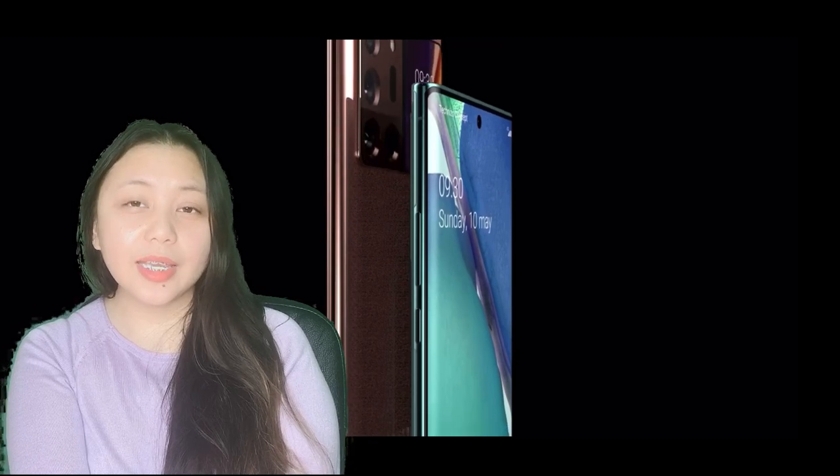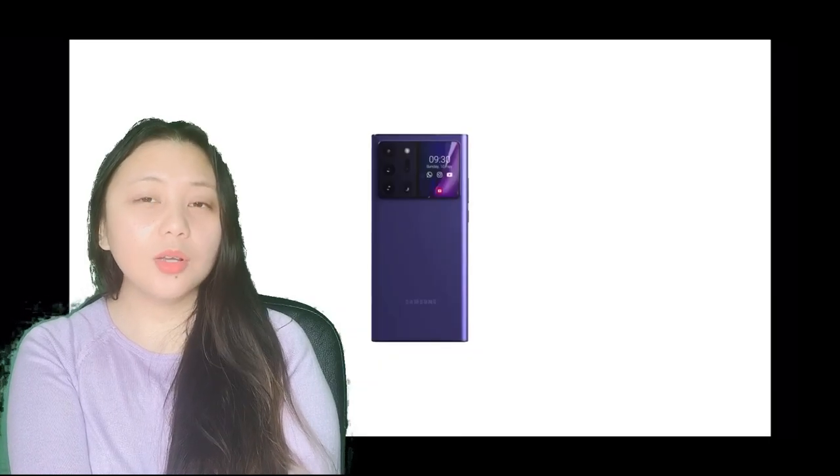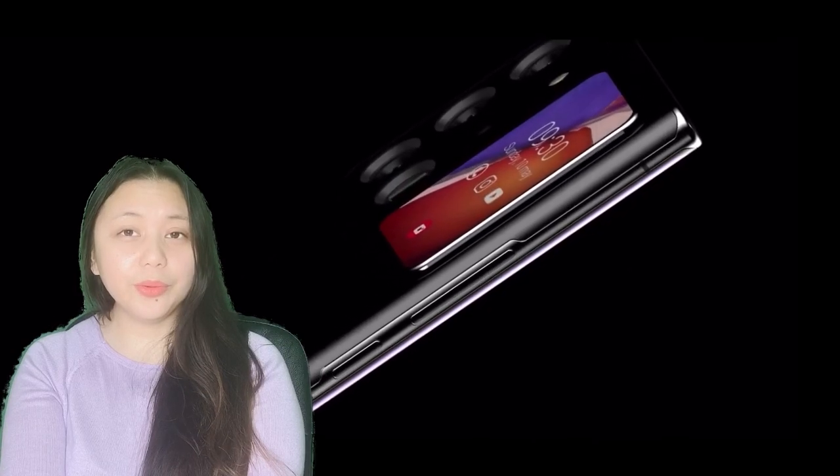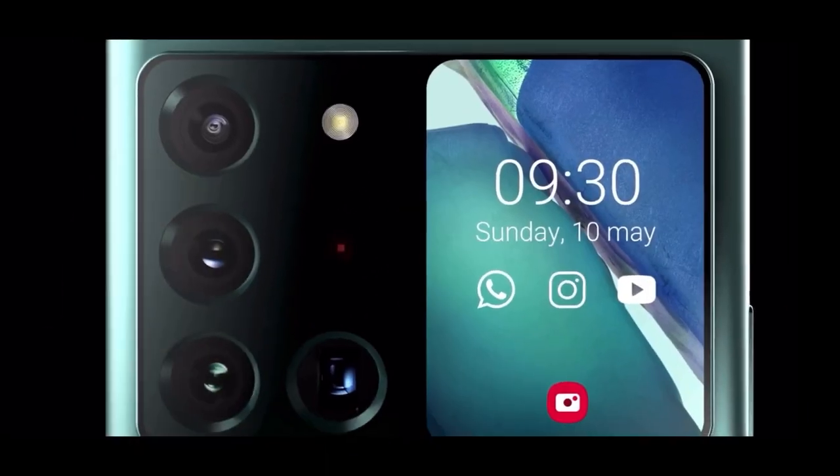The Samsung Galaxy Note 30 Ultra gets power from the Qualcomm Snapdragon 865 chipset. Besides, the Samsung machine boots Android Q as for the OS.